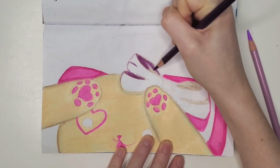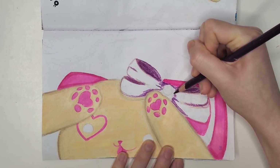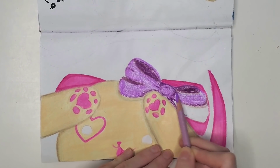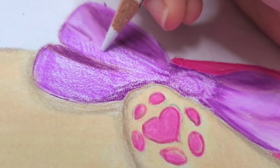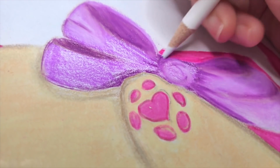What kind of accessory do I want on my pet? A giant bow. And here is where my feelings become very strong. For some unknown reason, I've been very interested in ribbons and bows recently. If you have a big bow on top of something, it just instantly makes it like 10 times cuter.